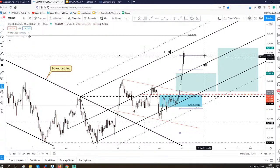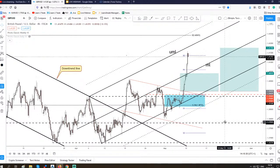If the price will stabilize right above R2, then it could continue to increase, and we have an important upside target, an important resistance here at the upper medium line of the ascending pitchfork. So as I've told you in my previous live on Thursday, guys, I have told you that an upside breakout from this pattern here, from this range here, a new higher high could activate a new bullish momentum here in GBP versus the US dollar.